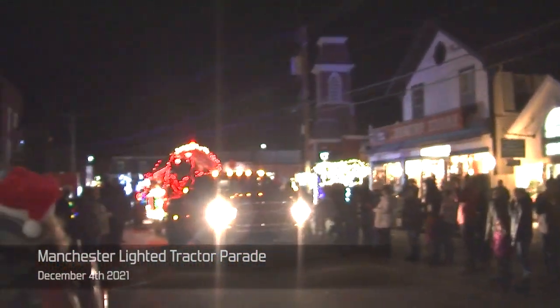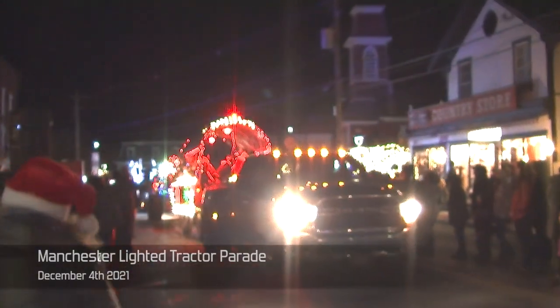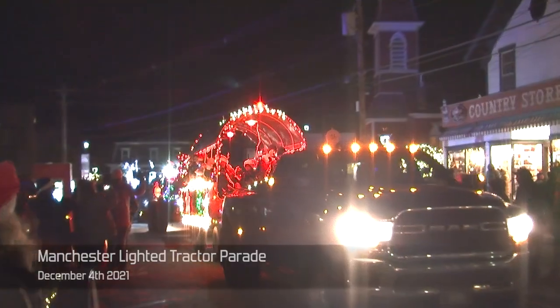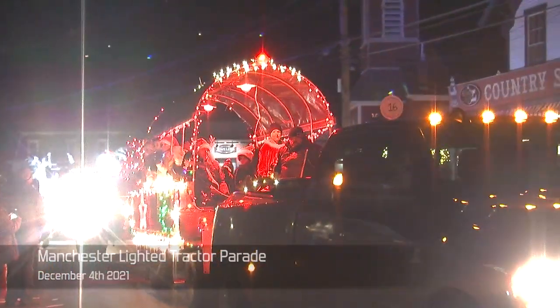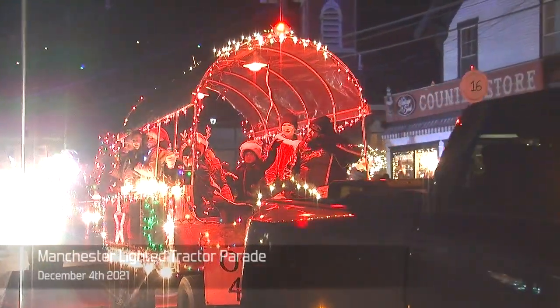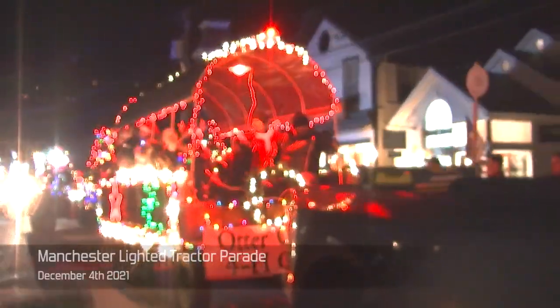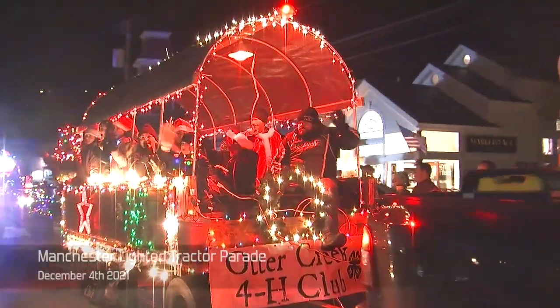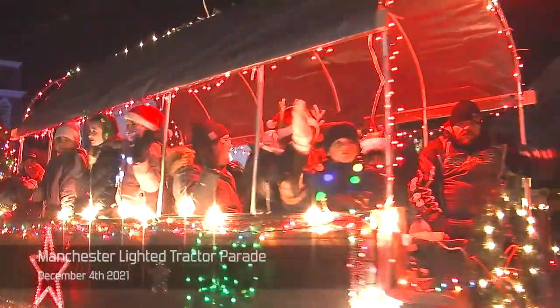Now, this may be Otter Creek. We're not sure of the... It is. Otter Creek 4-H, an annual entrant in our parade. And very nicely done, kids. They have a warming light under their... Now, that's some 4-H ingenuity. Very nicely done. Hey, Otter Creek 4-H. Way to go, you guys. Look at all the lights.